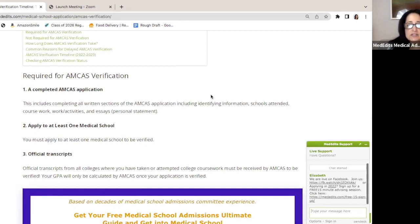Certainly, many students decide to add on medical schools, especially if they have a pending MCAT score that is going to impact which schools they ultimately apply to. And the most important thing that you need are your official transcripts that need to be sent to AMCAS either via snail mail or electronically, depending on what the institutions use.